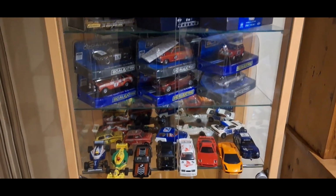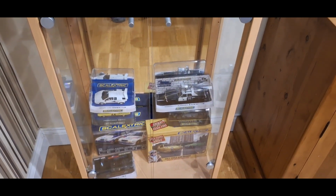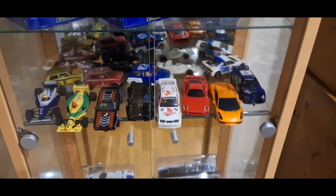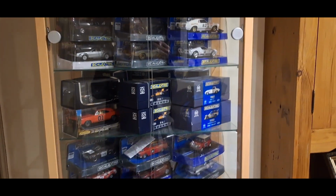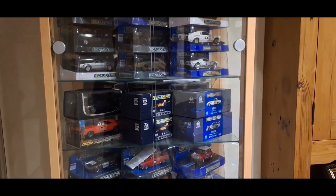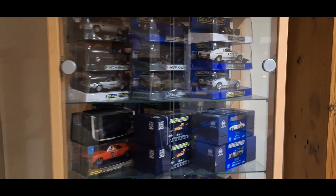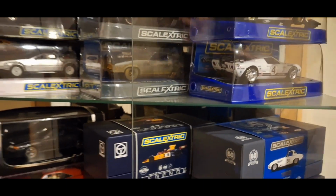So number three, please excuse the mess and obviously excuse the fact that I'm shouting. Scale electric cars, slot cars. They don't have to be scale electric, obviously. Most of these are. As you can see, I've had to bring you home and I've forgotten my microphone, so I'm shouting a little bit. If you can't afford a real classic, buy a slot car track of some variety and buy some beautiful slot cars. I have a massive collection.